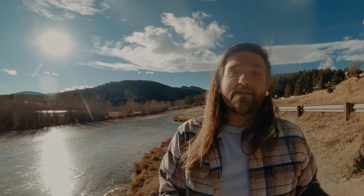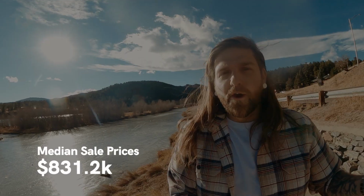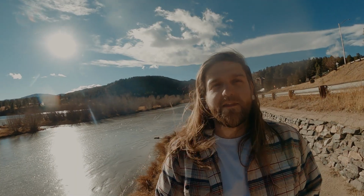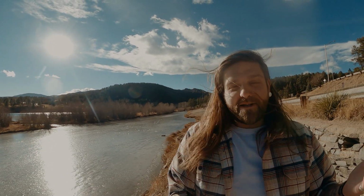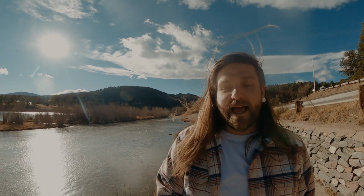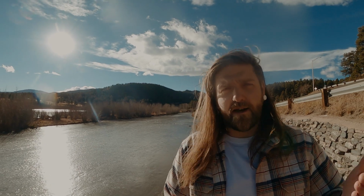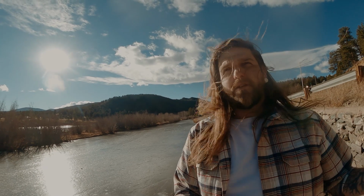To start, the median sale price is around $840,000. Currently on the market, there are single-family homes priced as low as like $340,000. I'm not saying they're going to be in excellent shape or anything like that, but that is currently the bottom of what's available. I would not expect to find any single-family homes for anything less than that, and they're not going to be particularly renovated when you're looking at around that price. And then of course, you're up in the mountains.